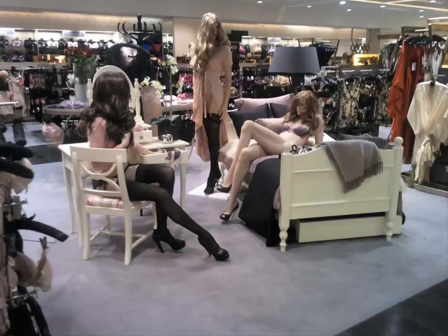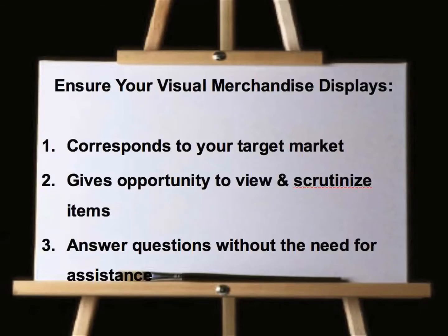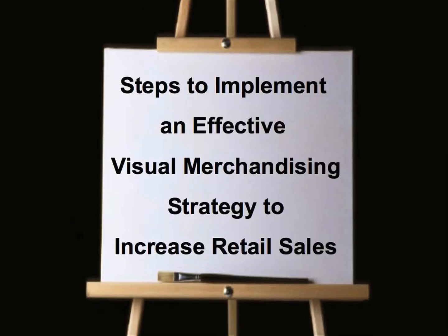And as they move from one department to the next, it makes them feel as if they are in a completely different store, which increases their appetite to buy. To have an effective visual merchandising strategy, such as Harrods, ensure your visual merchandising displays correspond to your target market's taste. Give the prospect the opportunity to view and scrutinize each item, and answer most questions the customer has, without the need for assistance. Steps to implement an effective visual merchandising strategy to increase retail sales.